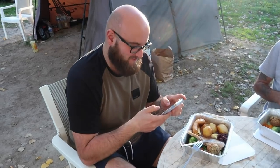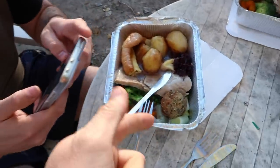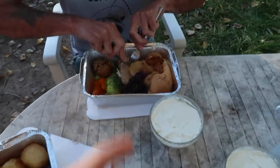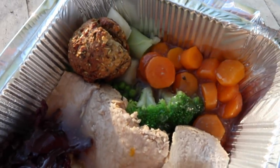How much you win? £472. Get in there. From one spin on £1. Crazy, mate. Look at that. Money, dinner. All we need now is a fish. Look at this. So what's this? Banoffee, is it? Banoffee, yeah. Banoffee roast dinner. Look at that, mate.